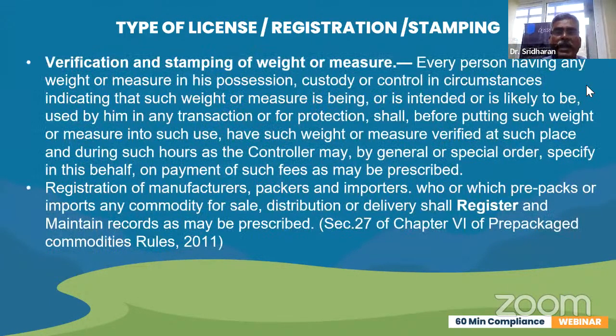So any weight and measure instrument is to be periodically verified and stamped as per the specifications and the schedule. In general, every weight and measure instrument is to be verified and stamped annually, once in a year.